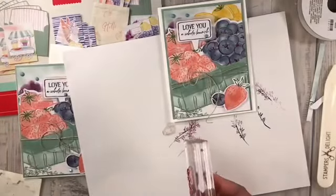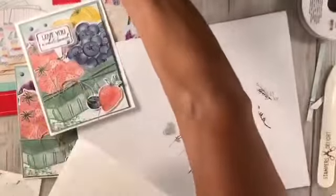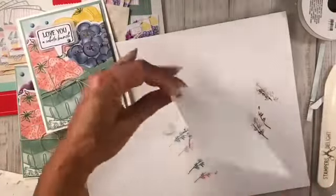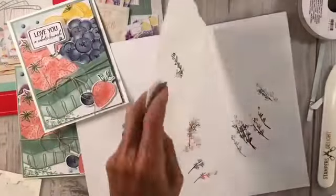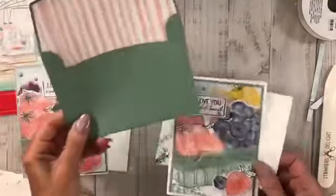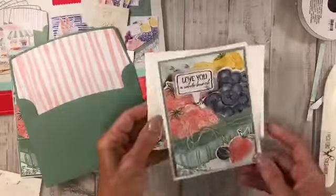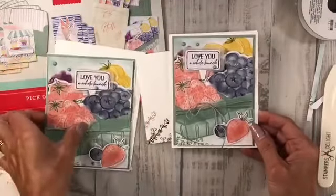Grab an envelope. Because remember, I cut this all up. And I'm just going to add some flowers here. And there you have an alternative. Again, here is the envelope that you can use, but I'm going to probably cut that up later. So there is the second alternative.